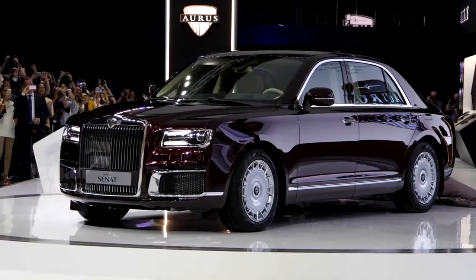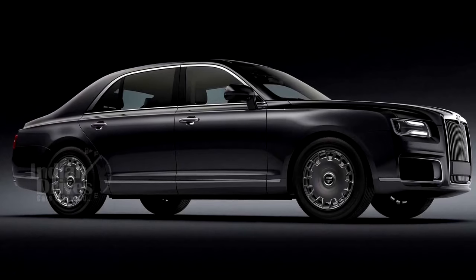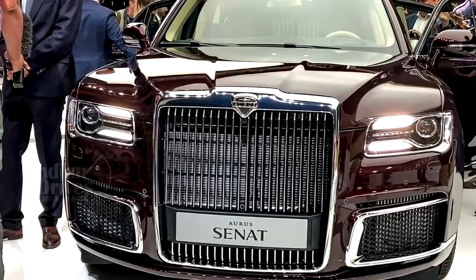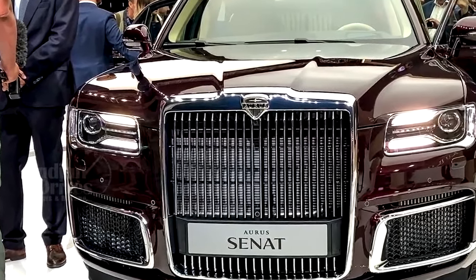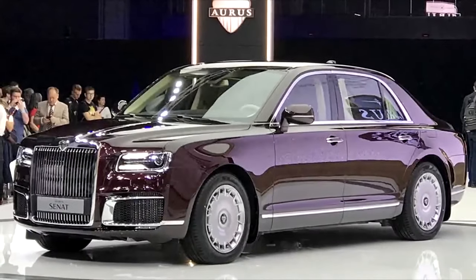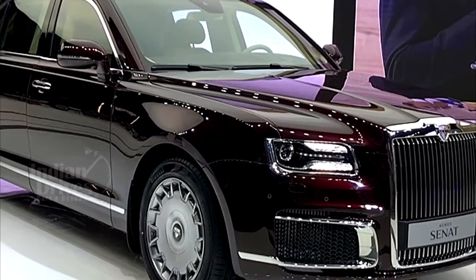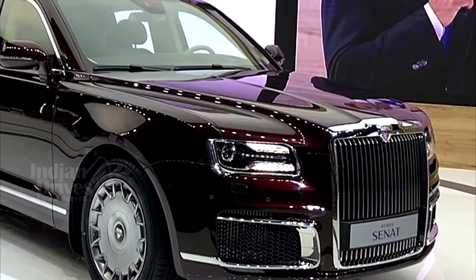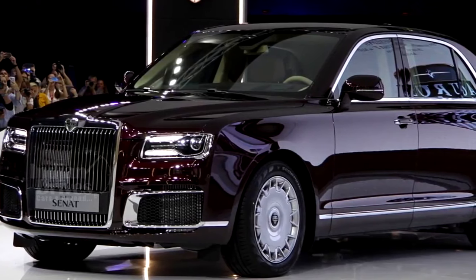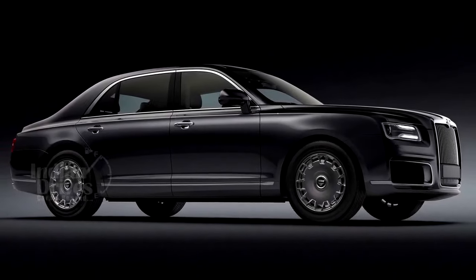The Senat is powered by a Porsche and NAMI-developed 4.4-litre V8 hybrid engine, which produces peak power of 598 HP and does 0 to 100 km per hour in less than 6 seconds. The non-armored version of the Senat limo, which will be marketed all across Russia, will come with a 6.6-litre V12 producing a staggering 859 HP peak output. Aurus is planning to produce 150 of these vehicles in 2019 and 2020, while increasing the production to 5,000 a year after that.